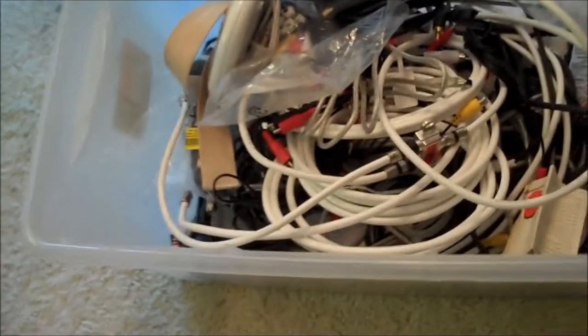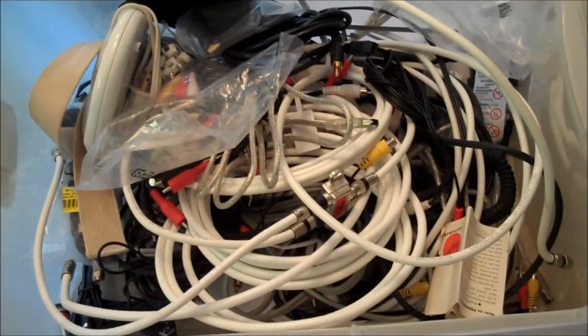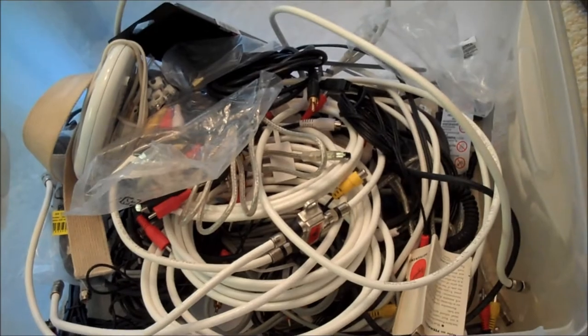Taken about a half an hour, 40 minutes to get this project completed, and I just wanted to show you the results so that you have the confidence to do what I did. So first of all, I want to show you how much stuff we got rid of. Check it out. A whole box of crap, which is going to go on the curb, so anybody wants some crap, come to my house, pick it up.